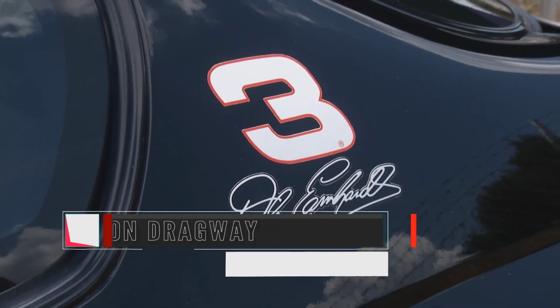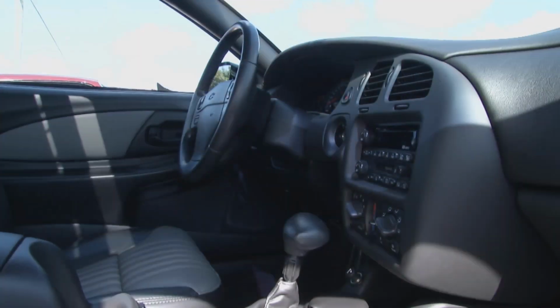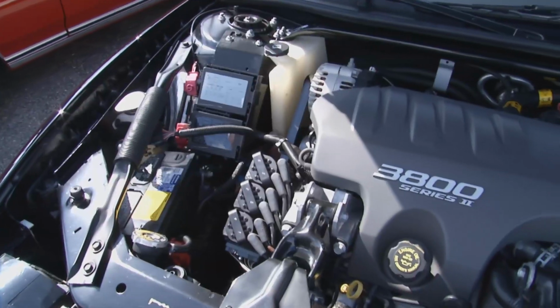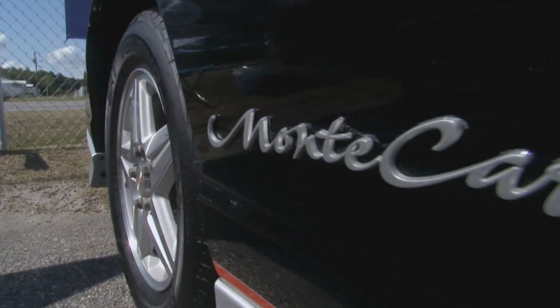Welcome back. You know, there's something about sitting in a black Monte Carlo with a 3 on the side at Darlington that makes you feel really cool. And this is a 2002 Chevy Monte Carlo Dale Earnhardt edition. It belongs to Charles Biggs out of Virginia, and it's just another example of some really neat hardware you'll see when you come to a Menards Chevy show.